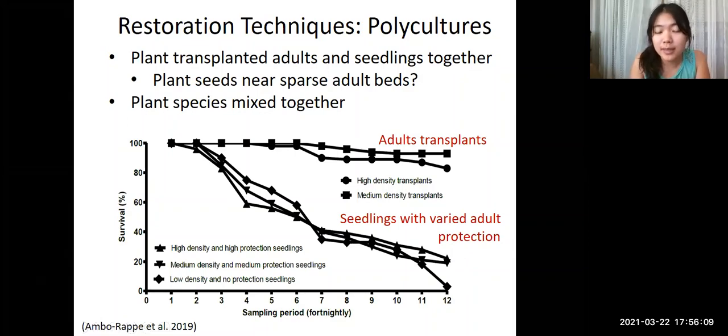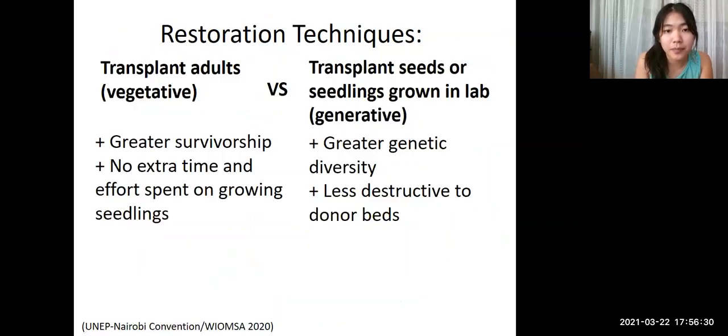So again, this is an emerging science. A recent study in 2019 showed that planting with adults, maybe it's the greater root structure or oxygen, radial oxygen loss or something like that, helps the seedlings establish a little bit better. You can also plant species mixed together as well, and that's been seen to increase their success.